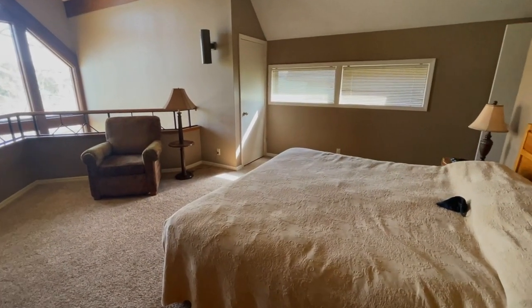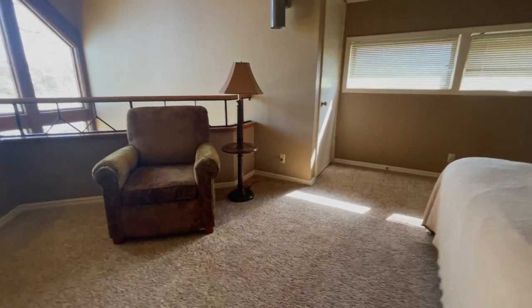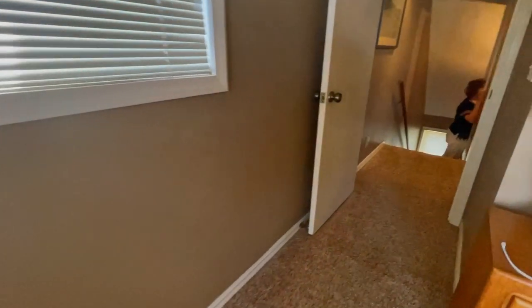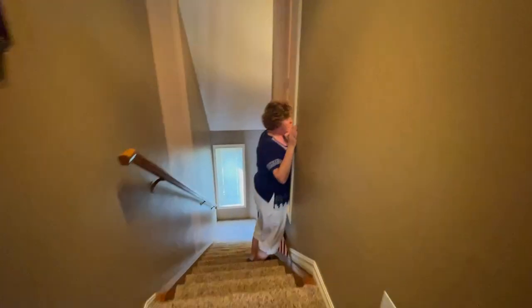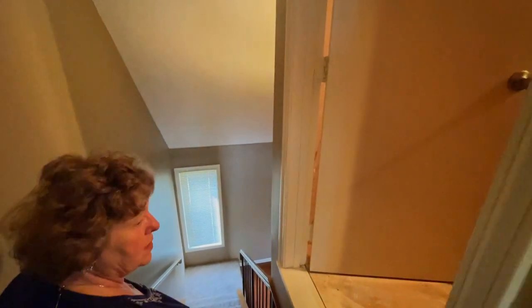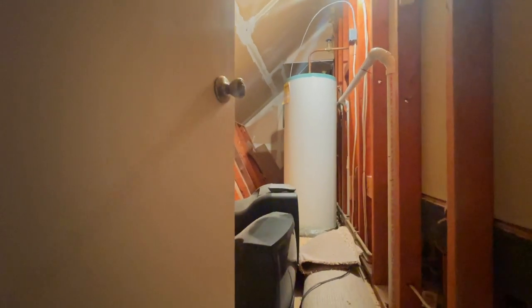Another view of the master bedroom. Televisions and storage in this closet and stairs. We'll have to look in there. It's got old TVs and a water heater, and that's where the water heater is. It's an attic. Our very own attic, with old TVs. And they get to work on the jacuzzi.